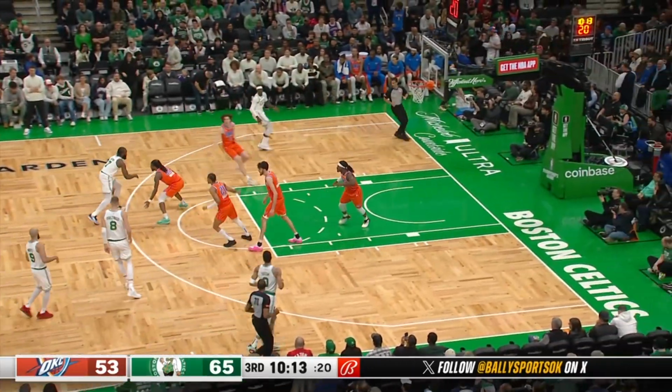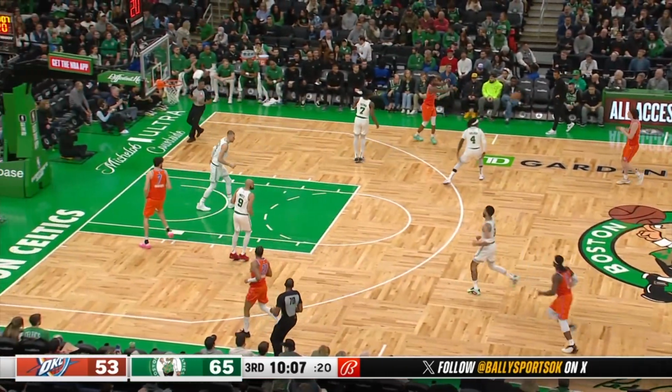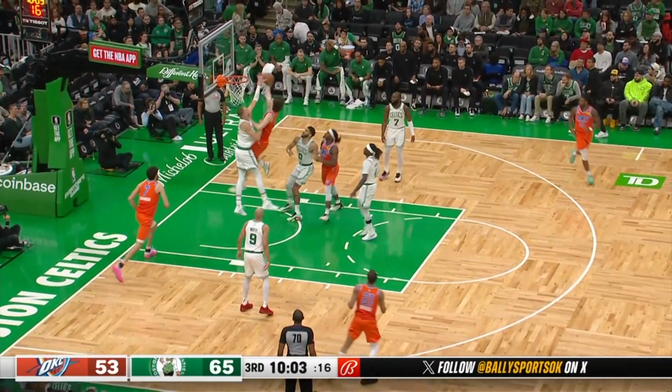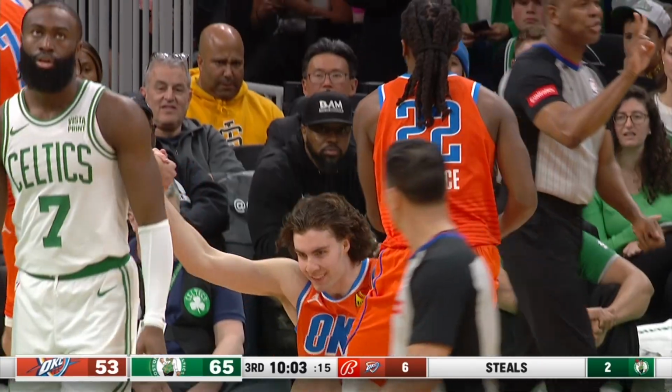Giddey rushing back into transition defense to try to stop up a drive by Jaylen Brown. Cason Wallace says, I'll do it all on my own. Comes up with a steal, just ripped Brown out top. Giddey attacks left, gets back to the right hand, got hacked by Porzingis, went flying to the deck, and Giddey will go to the line for free throws.